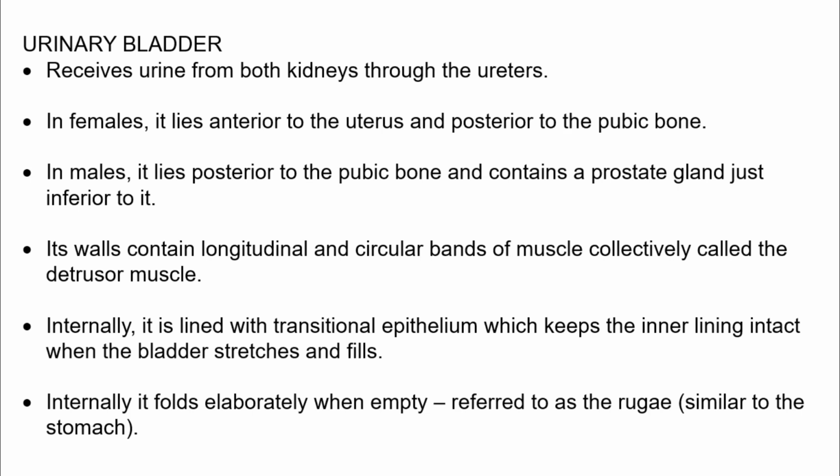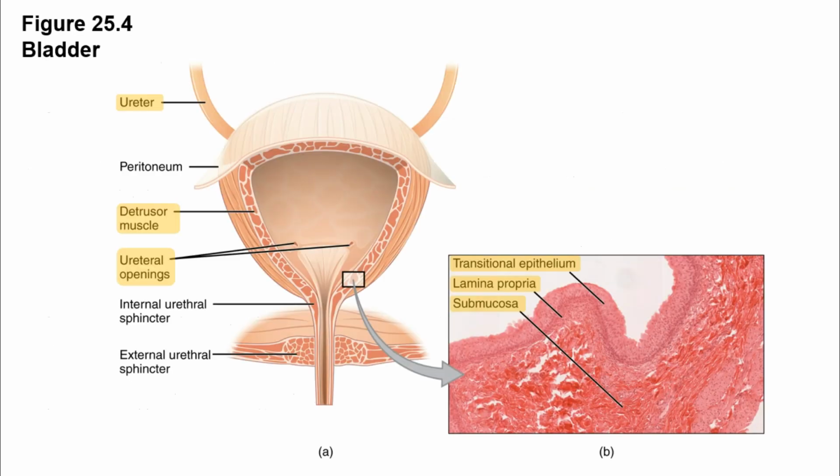In both males and females, the bladder walls contain longitudinal and circular bands of smooth muscle, collectively called the detrusor muscle. Internally, it is lined with transitional epithelium, which helps to keep the inner wall intact when the bladder stretches as it fills. Internally, it also folds elaborately when empty. These folds in the walls of the mucosa epithelium are referred to as the rugae, similar to the rugae that appeared in the stomach when it was empty. Figure 25.4 examines the basic structures of the bladder.